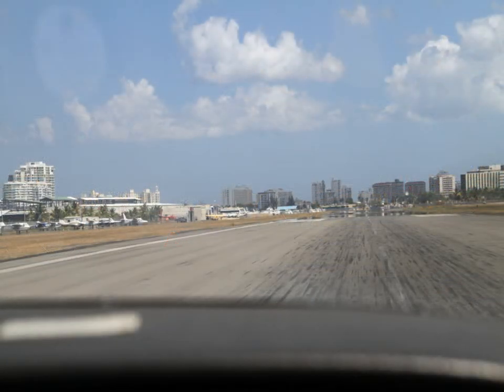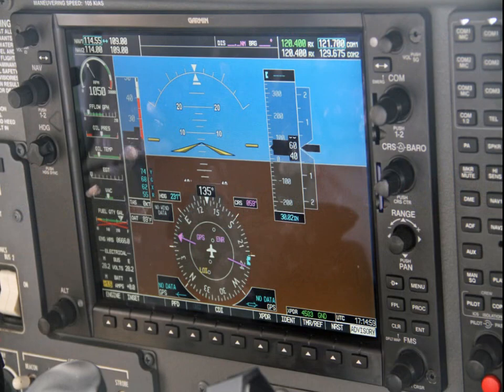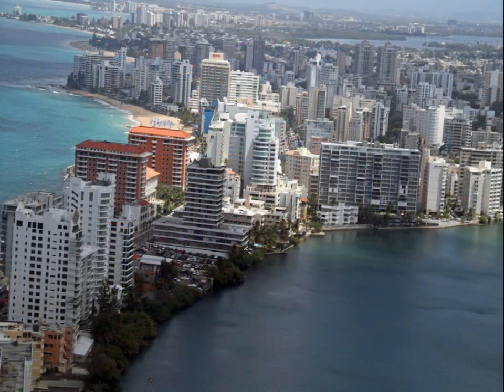Off we go. The airport is in San Juan. That's where we've just taken off. And you can see there's an awful lot of water around here. So when you get hurricanes and things, there's not a lot of place to put the water.